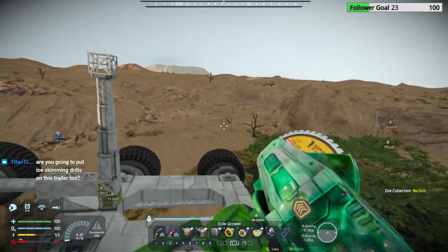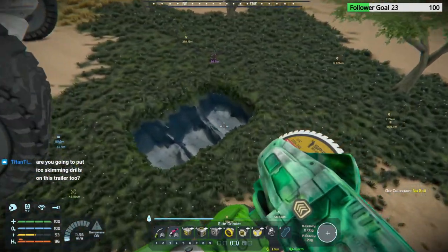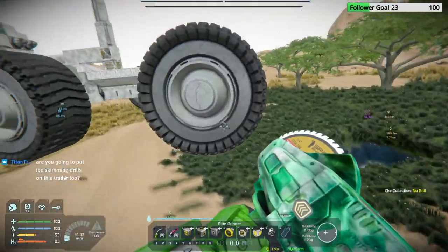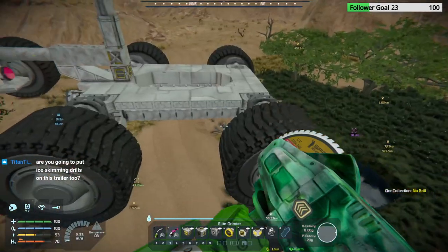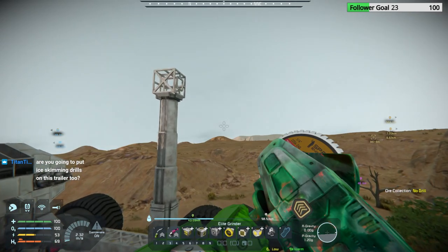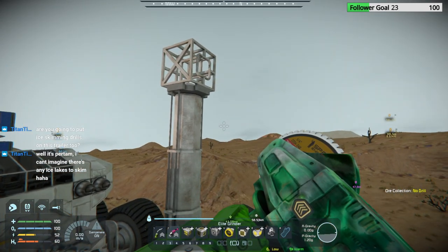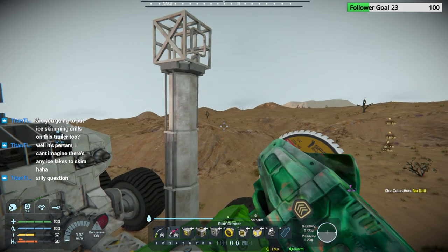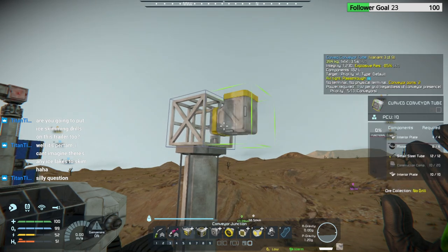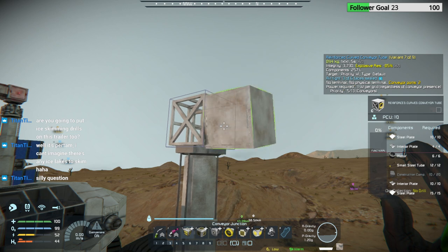I don't think so. I think I'm just going to use the main drill to drill ice because I'm only going to be on Pertam and ice is always a little ways underground. So I'll just drill a big hole and that should give me enough ice. It should be good enough. Yeah, there's no ice lakes to skim on Pertam. Otherwise I would. It's always one of the first things I add, if I can get away with it.